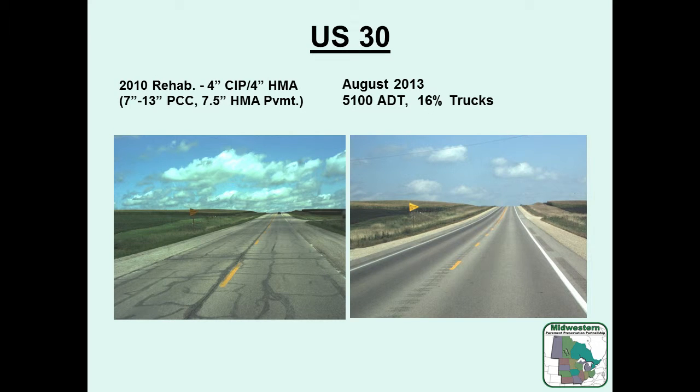And this is one of my favorites, US 30. You'll notice 7 to 13 inches of PC. That roadway had a concrete overlay on it at some time, and parts of it. Again, it's 1920s vintage roadway that's had multiple things done to it. Had enough pavement to almost be a runway, and the district is trying to hold it together until this section of roadway is planned for a 4-lane extension. So this roadway will probably go away.